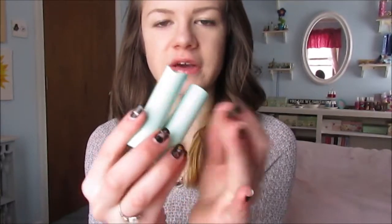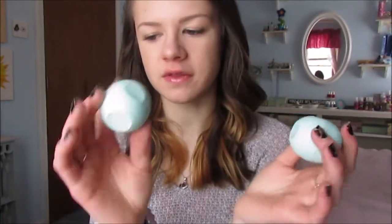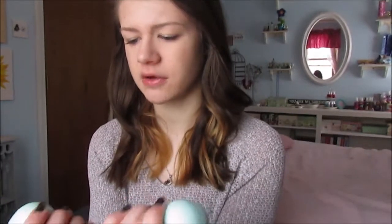Two mint of the actual stick ones. These came in a pack of two, that's why I have two. I have two of the mint ones that are this shape. One of them I bought, and then this one I got for Christmas from my grandma or my aunt, I don't remember. This one is the vanilla coconut, I believe.